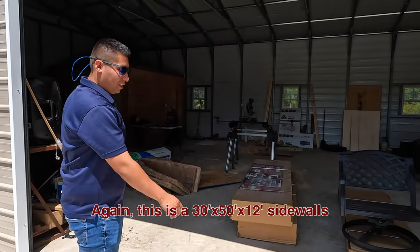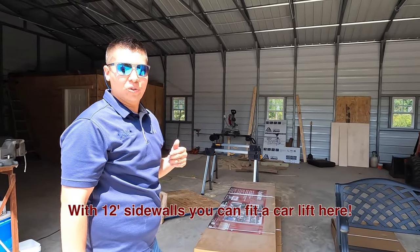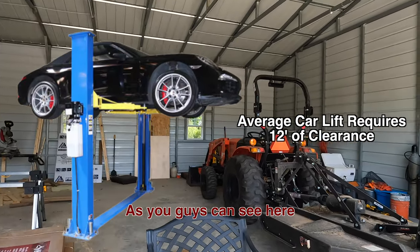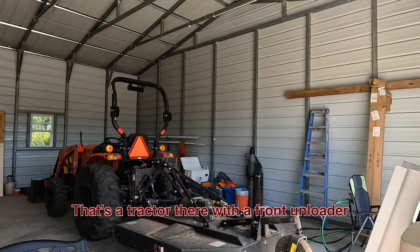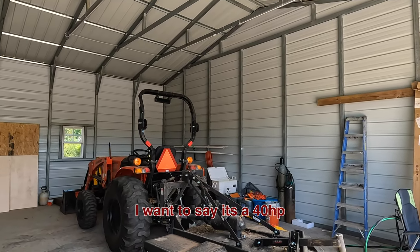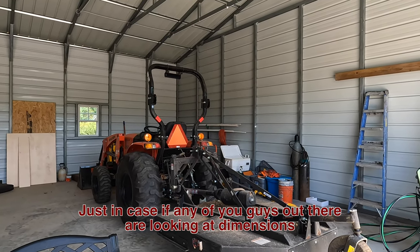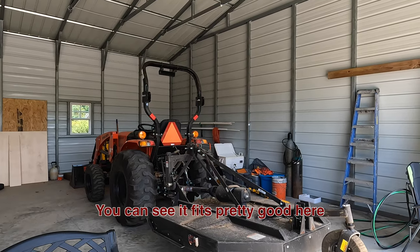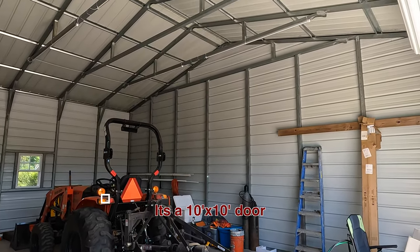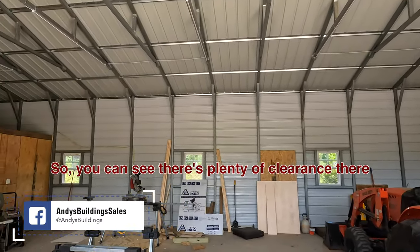Again, this is a 30 by 50, 12 foot sidewalls. With the 12 foot sidewalls, you can fit a car lift here, as you guys can see here. That's a tractor there with the front end loader. I want to say it's a 40 horse. Just in case any of you guys are looking at dimensions, you can see it fits pretty good here. As mentioned before, it's a 10 by 10 door, so you can see there's plenty of clearance there.